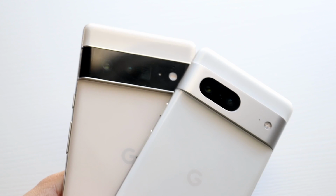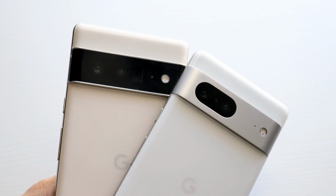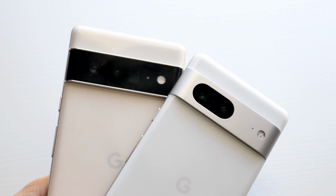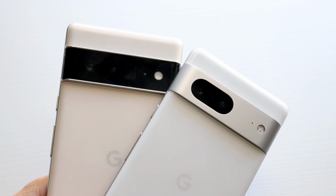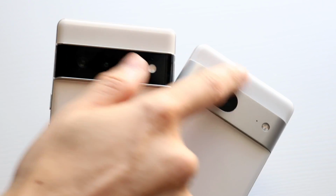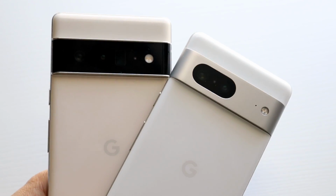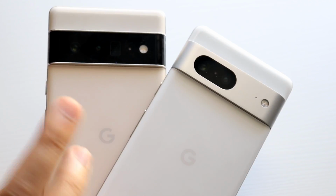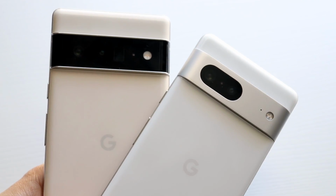With the Pixel 6 Pro, we have a triple camera setup. With the Pixel 7, we have a dual camera setup, so we are missing that telephoto lens there. Not a big deal, but it's one of those things to keep in mind. We have kind of the same styling: glass up top, and then glass at the very bottom. I think this is the white version of both these phones, so it's weird that this one looks more pinkish, whereas this one is actually white.